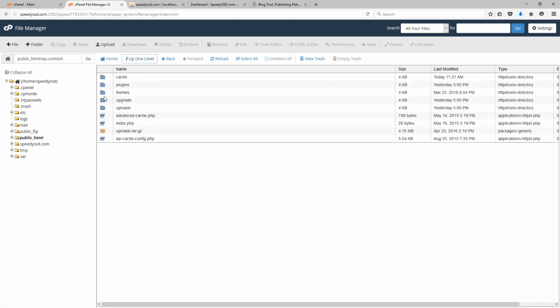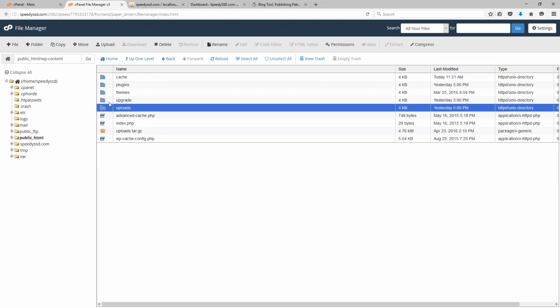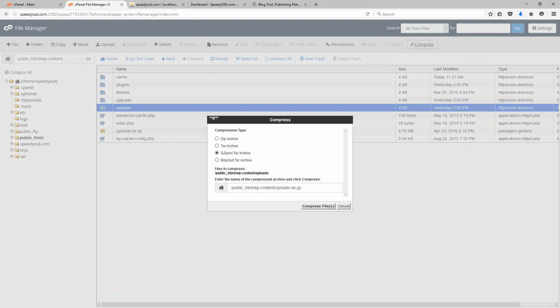Once you have a listing of your plugins and themes, the next thing you want to do is back up this uploads directory. I'm going to click on compress and turn this into a gzipped archive. You can even date it if you would like.